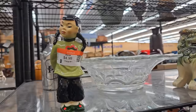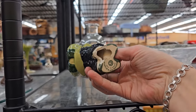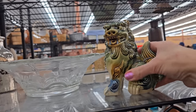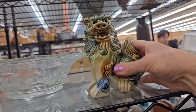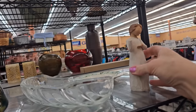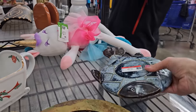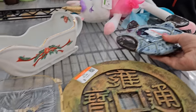This is a lovely little piece, a little Chinese girl. Unfortunately, her foot is broken. That's such a shame. And she's still tagged at $5. Little Fu lion here. What else? Here is a willow tree girl. She's missing her hand. Sad. There's a lovely fish back here. He's a pillar candle stand, $10 on him.